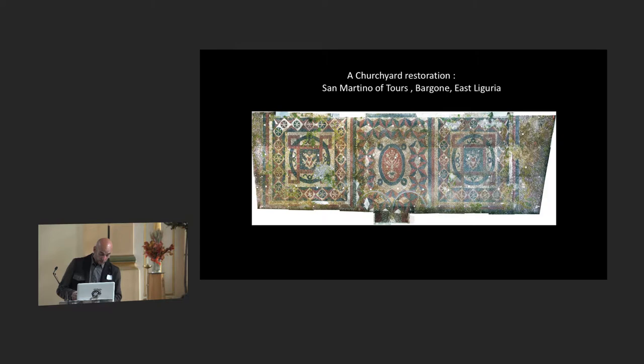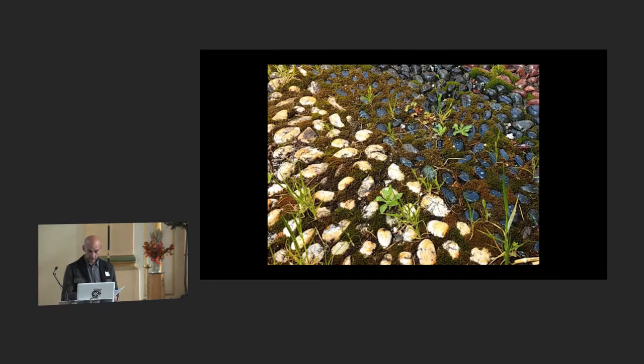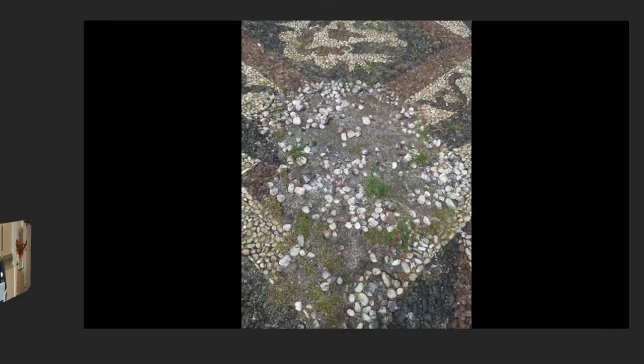Now, first you can see the moss, and this was the situation until 3 months ago. You can see the gaps. The dirt.